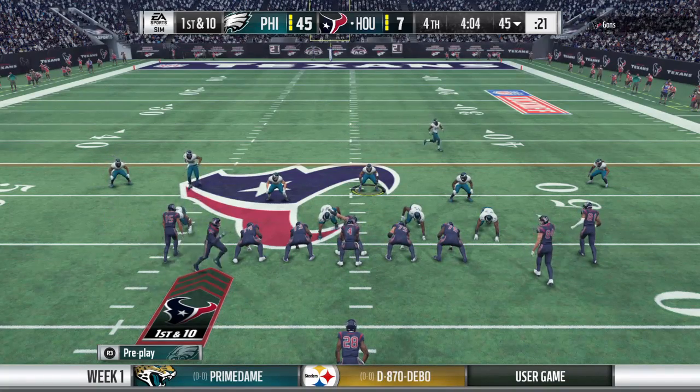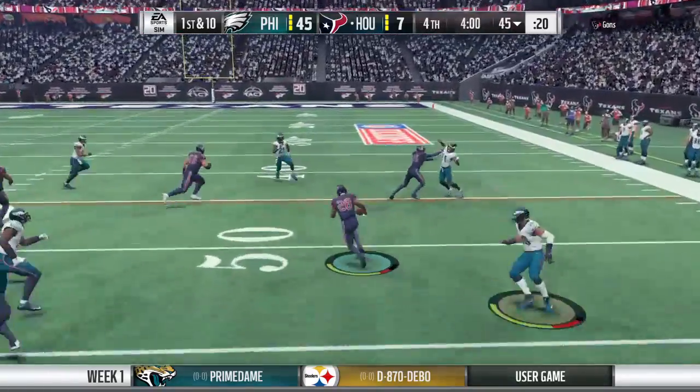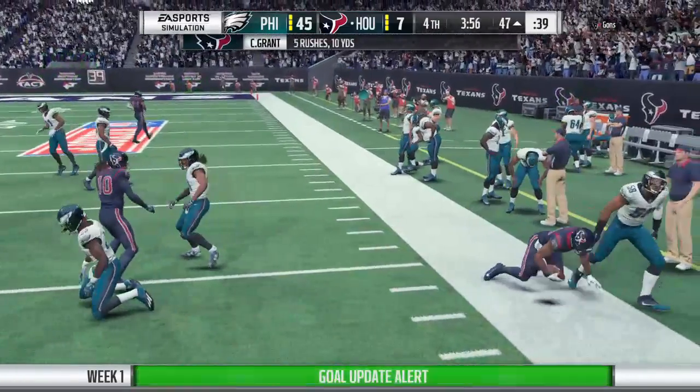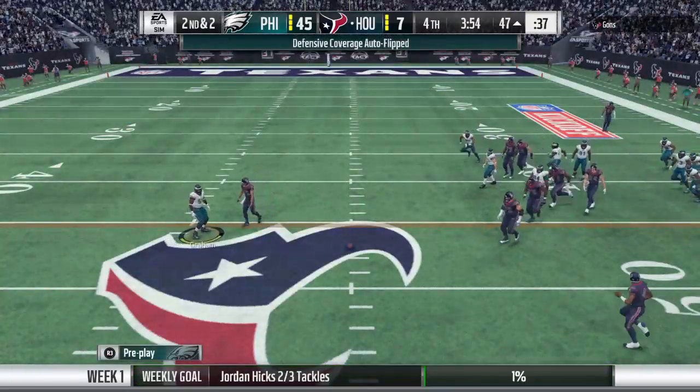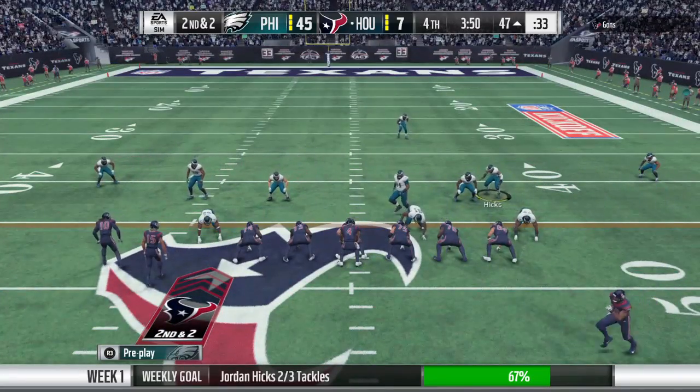In motion right is Hopkins. Now they'll run it on the toss. Despite the heavy running, he'll be hit and drop shy of the 45. 8 yards on the pickup, and now they'll have some options on second and short.